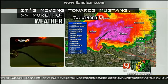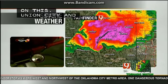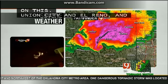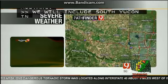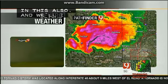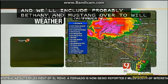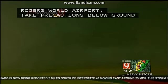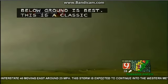Mustang, and let's go ahead and broaden this out. And so we will include South Yukon in this also. And we will include probably Bethany. Mustang over to Will Rogers World Airport, take immediate tornado precautions. Below ground is best. Below ground is best. And as you look at this, this is a classic indication of a major tornado. It's already been on the ground several times, probably still on the ground at this particular time.